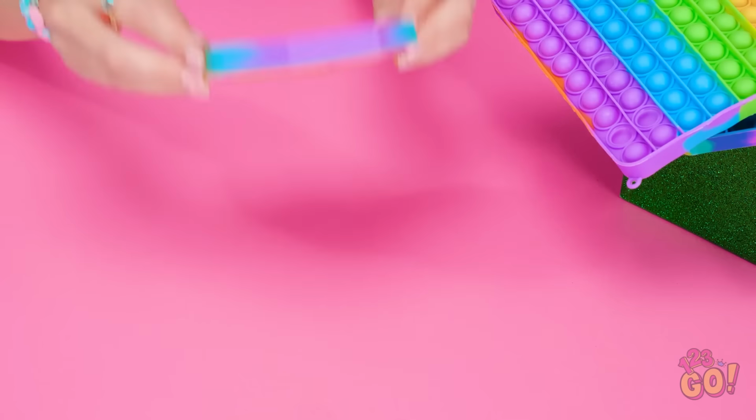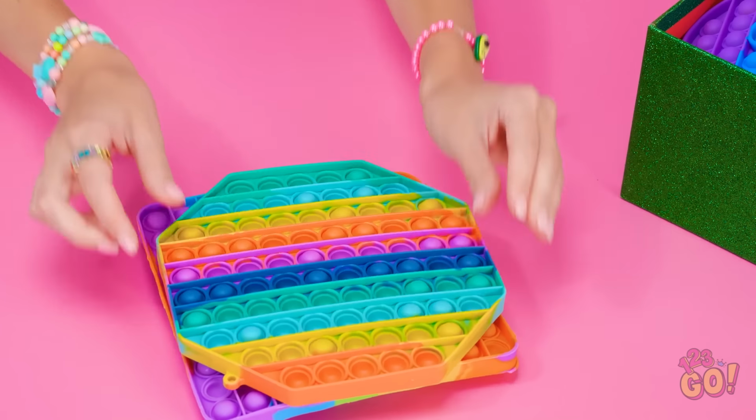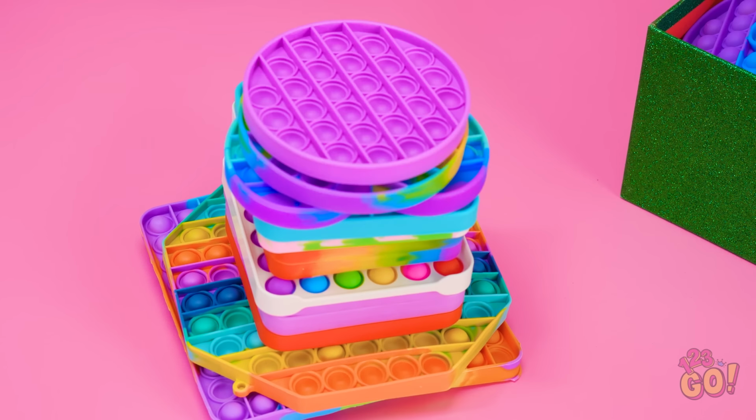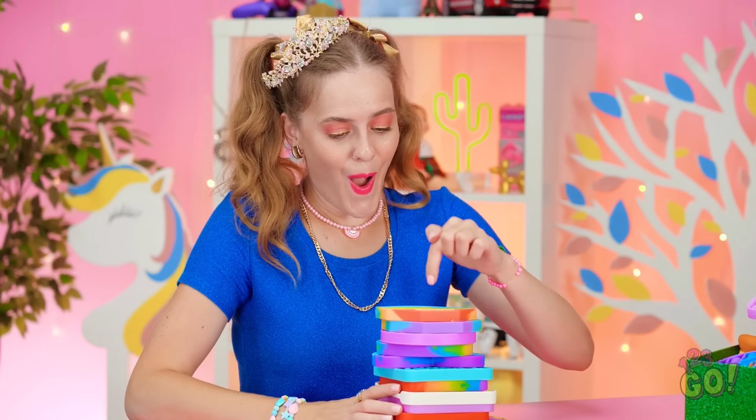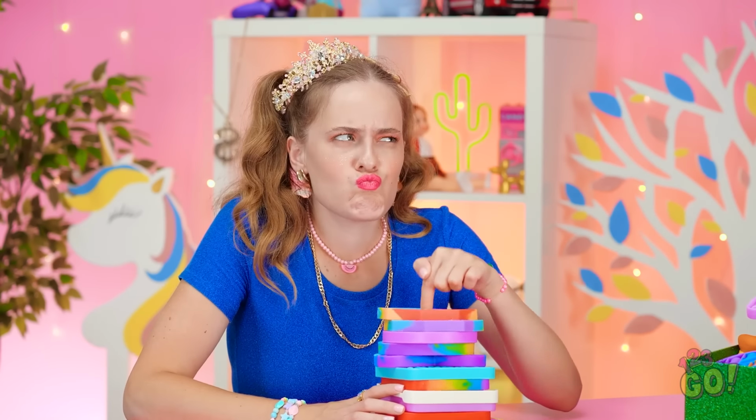I'm done with folding paper! Time to stack my poppets instead! And here's the last one! Yes! I did it! Whoa! You have so many poppets! Gosh, pressing the poppet looks pretty fun.